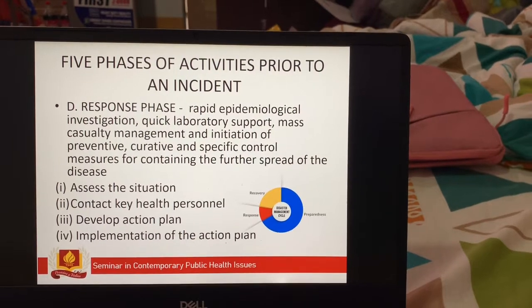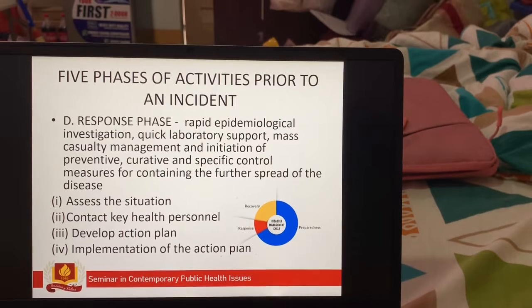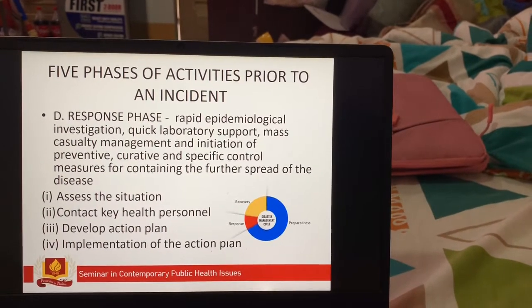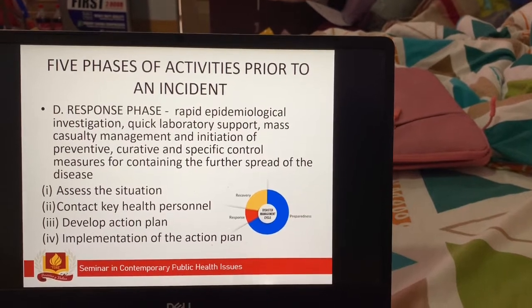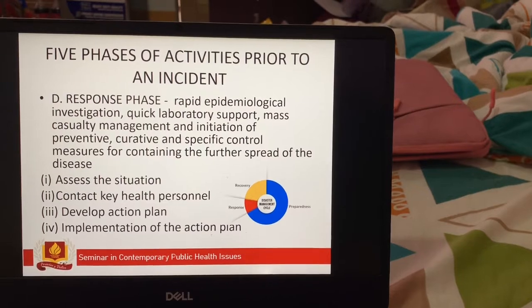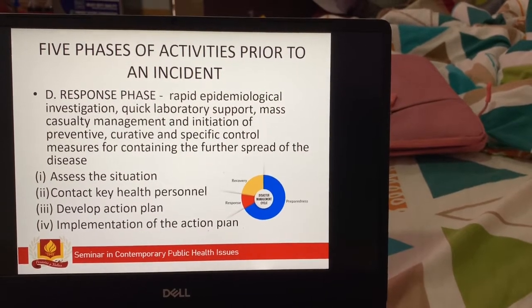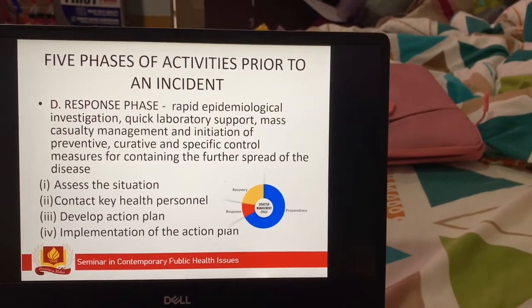For the response phase, these activities include rapid epidemiological investigation, quick laboratory support, mass casualty management, and initiation of preventive, curative, and specific control measures for containing the further spread of the disease. The following: assess the situation, contact the key health personnel, develop an action plan, and implement the action plan.